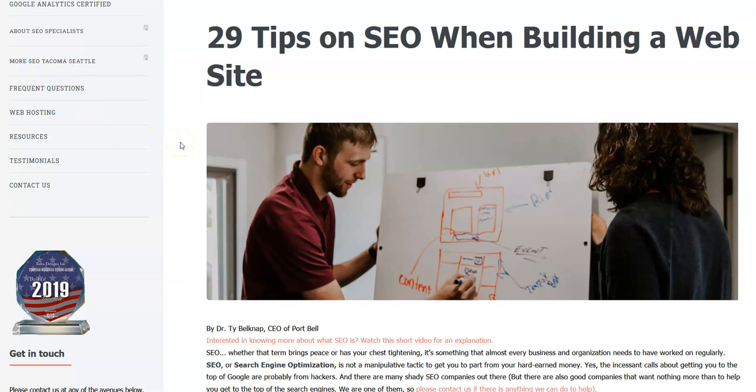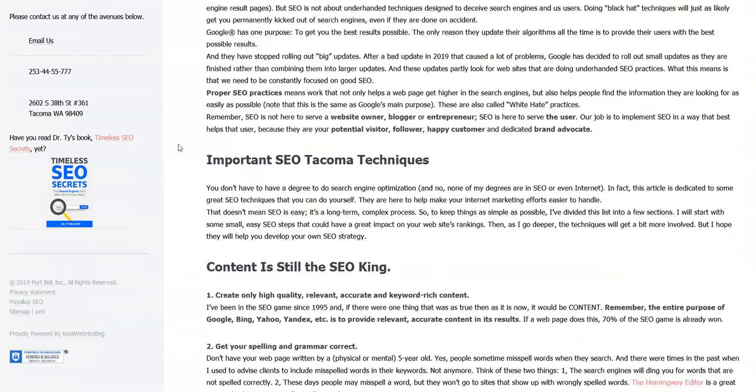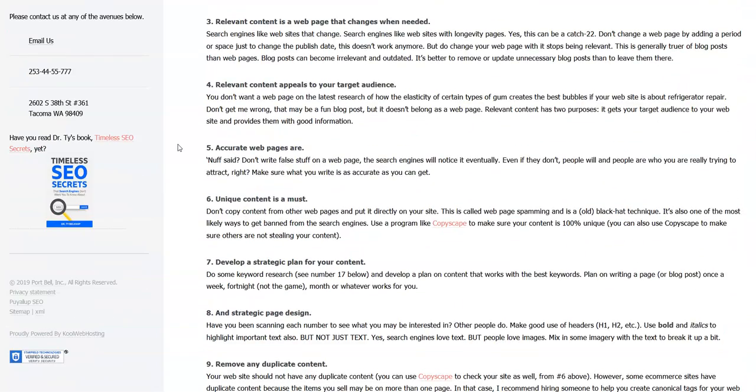Going over the article, 29 tips on SEO when building a website. But you could also use these tips when marketing your business website. Today I'm going to start with number 3. Where's number 3? There it is.